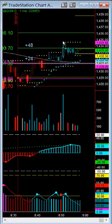In order to move my stop up again, I do need a new high. Current high is 1434.6. I would like to see it close above this yellow line, the green line. They coincide with each other right now. We've got about 3 minutes left in the 12 minute. Really need to see some more buy-in volume coming in.